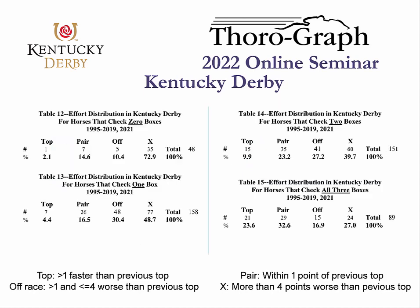So this year, we decided to try something new. We've established individual criteria for horses that run well in the Derby. Horses with 3 or less preps, horses coming in off either a pair of tops or a small new top, and horses who have not developed more than 4 points from a 2-year-old top. What if we broke it down by seeing how horses did that checked all 3 of those boxes or fewer?